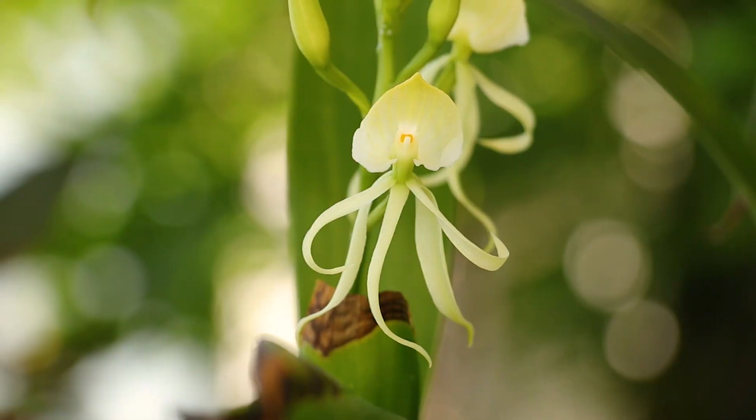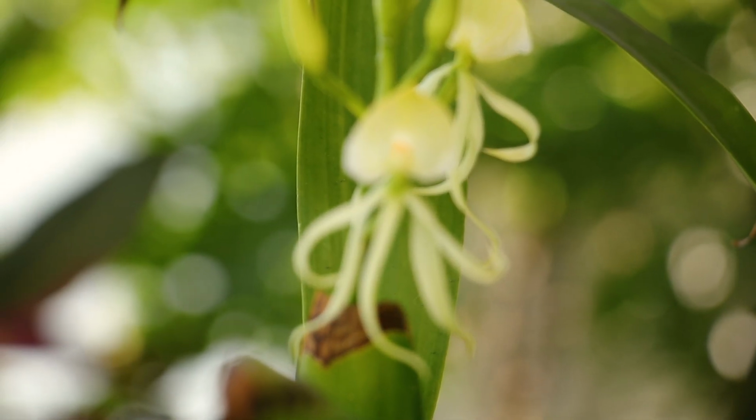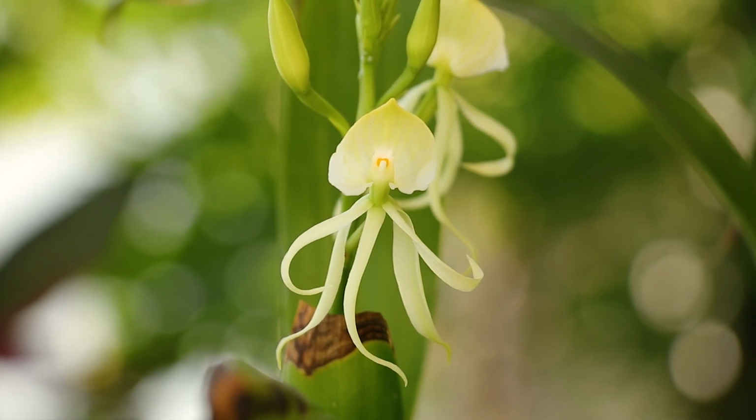This particular orchid was previously known as Encyclia Cochleata Alba, but it has now been reclassified, and it's the albino version of the national flower of Belize. One of my favorite things about the Alba form is it's actually a smaller and more compact grower than the Encyclia Cochleata, but it is definitely a little bit more tricky to find, so if you do come across one, definitely best to snap it up straight away.